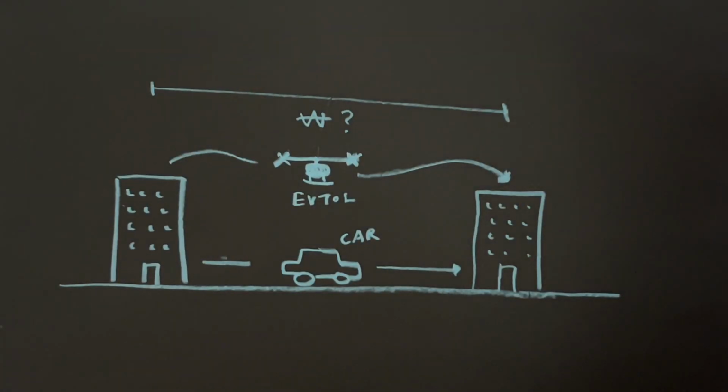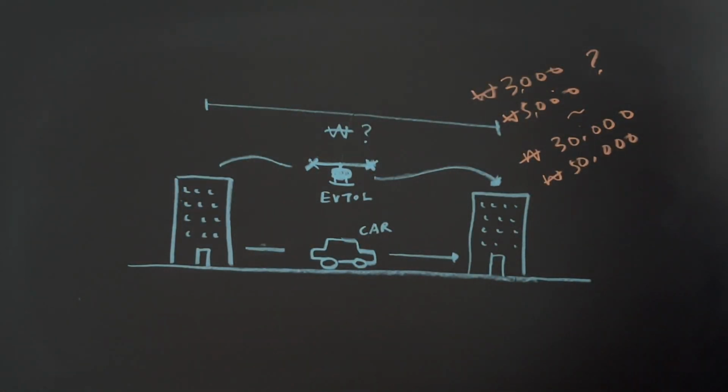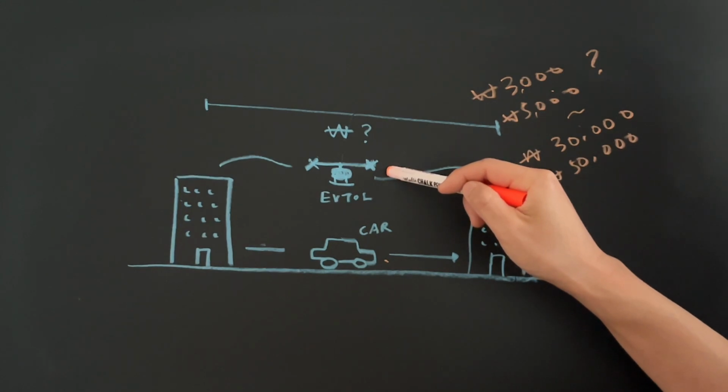Now then, let's just say we've got the vertiports and the aircrafts all ready to go. There is still another question to answer. Money. The fares can only become affordable if enough people want to use them. But what if going by a car or a bus, it's still not very much slower? So it's likely that people are still going to prefer traditional transportation, unless there is a definite advantage in flying.